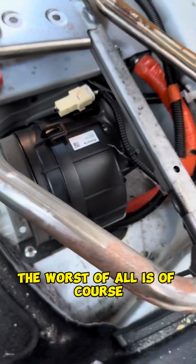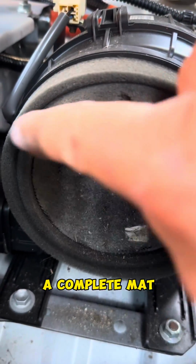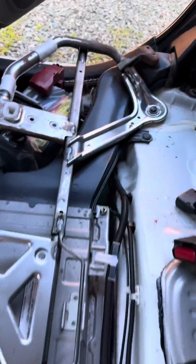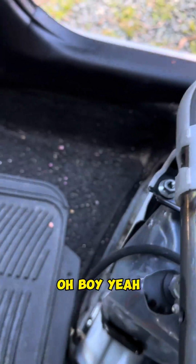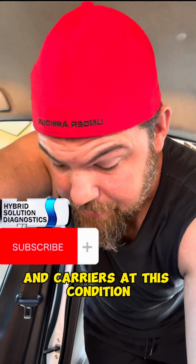But the worst of all is, of course, the cooling system of the battery. A complete mat that blocks all the air coming inside the battery, and then of course it's going to make the battery overheat. Now look at this side. Oh boy, yeah, not looking good, eh?